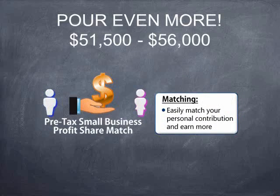Your Freedom First plan is also a profit share plan. So if your small or home-based business is paying you a salary or showing a net profit after expenses, you can take some of that money and match your contribution to the 401k. And that's how you can take advantage of some very large contribution amounts. The Freedom First plan can soak up more taxable income than most all other plans that are available. Again, utilizing the personal contribution we just spoke about, plus a profit share from your business activities.